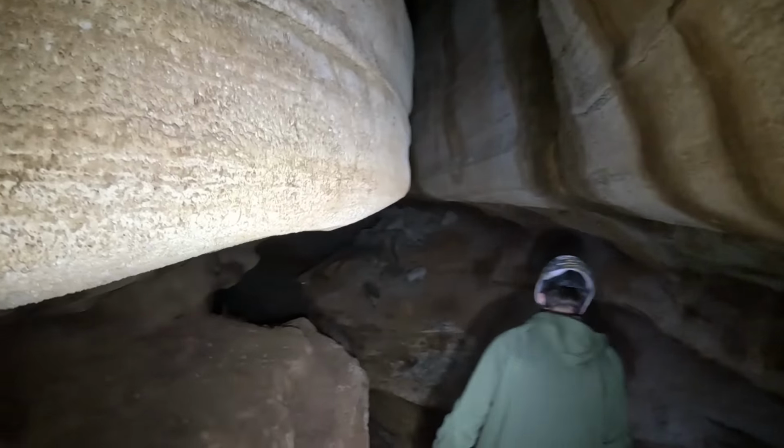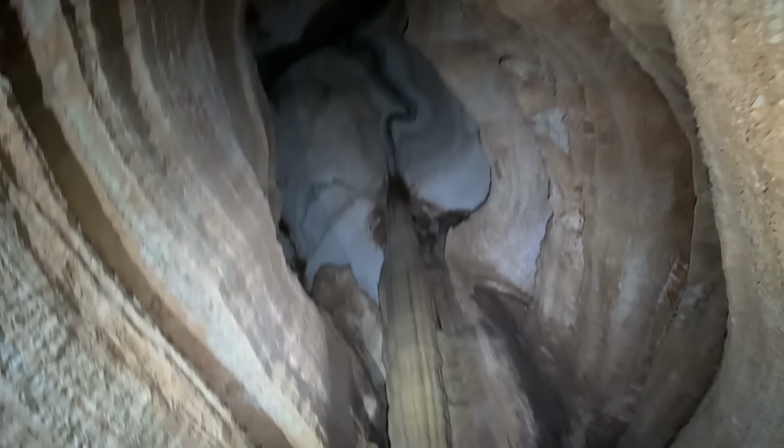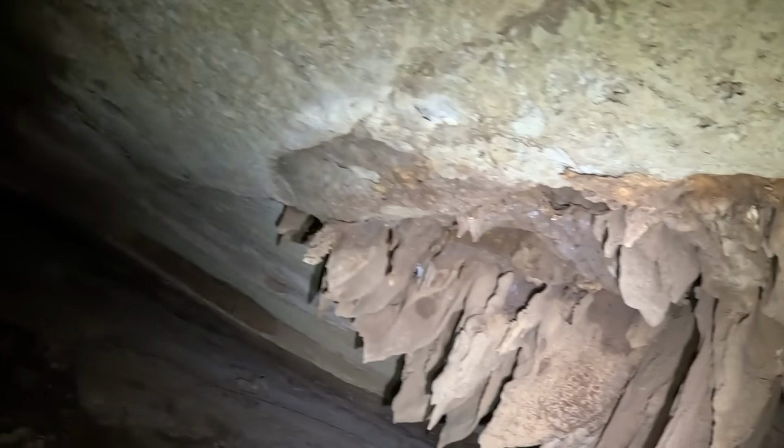Dude. Check that out. Dude, that is huge. That's a column, man. Oh man, it looks like it still goes up that way. Yeah. I hear water. Nice little trickle there. Yeah. Looks like you gotta go this way.